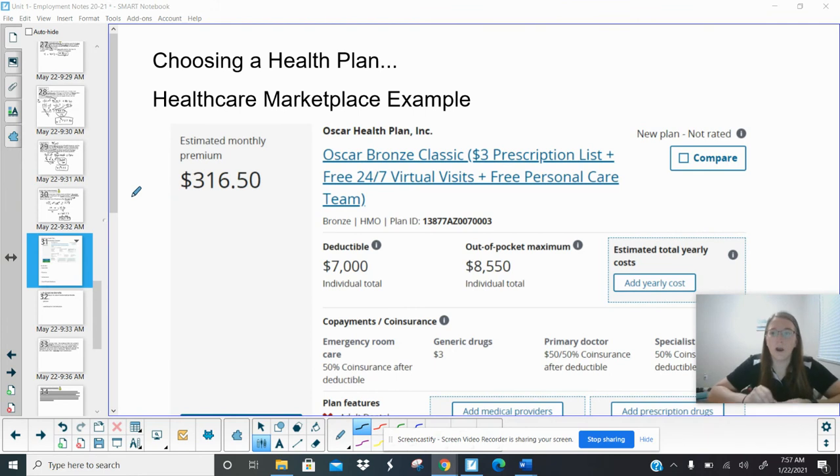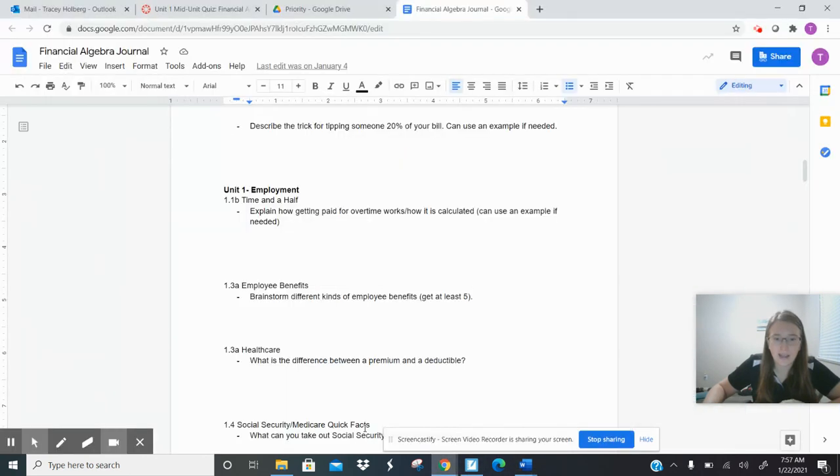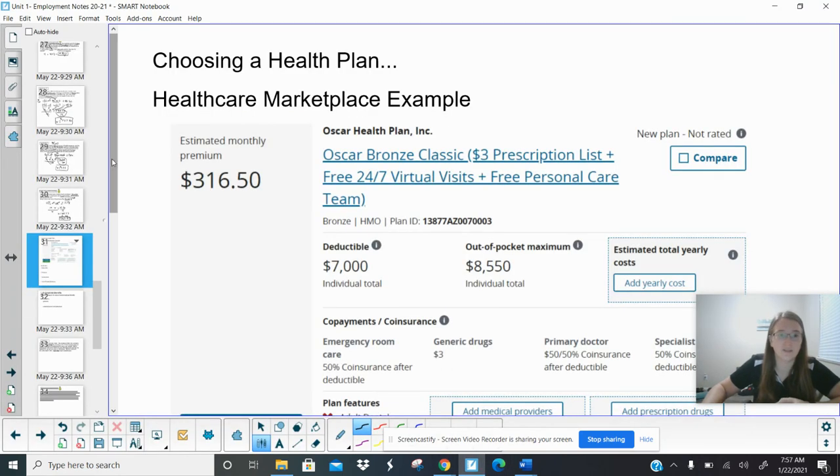Okay, so this is going to go a little bit in your journal. We're going to talk about a couple things here. If you look at your journal, again, I think a lot of you guys forgot to pick up the journals. You saw them and were like, oh, I only need the notes packet. I told you there was 2 packets, yeah? So if you don't have your journal, you're just writing this on your own paper. 1.3a healthcare. What is the difference between a premium and a deductible? That's where we're going to write this. But we're going to talk first about a couple different things with healthcare.